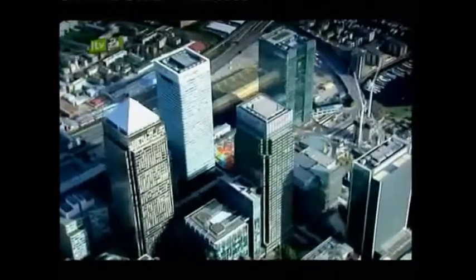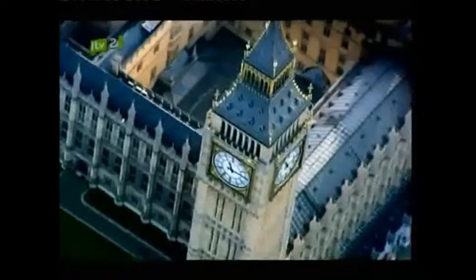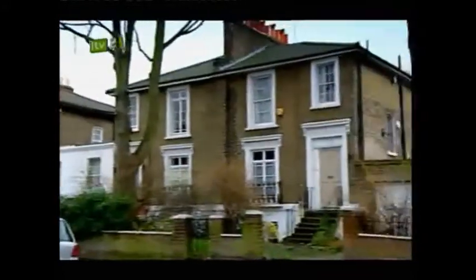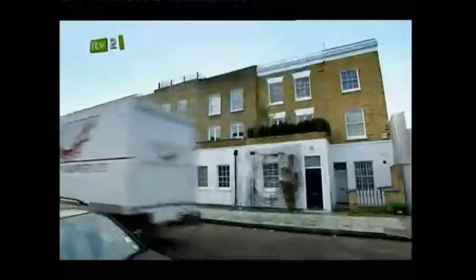Despite the downturn, London is still one of the most expensive cities in the world. 80% of Britain's million-pound properties are located here, in the southeast. The de Beauvoir estate is one of the most desirable residential areas in northeast London. It's a conservation area in a sought-after location on the borders of Islington. There's always been high demand for homes here.